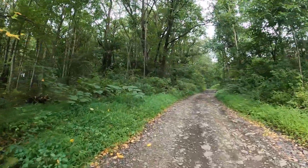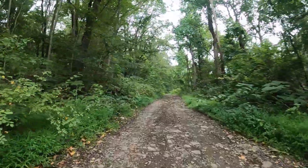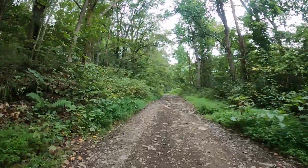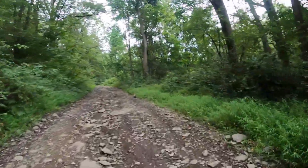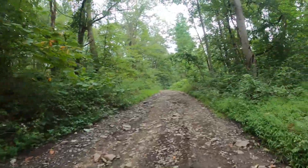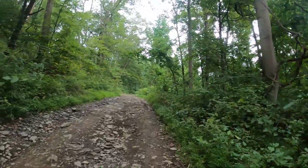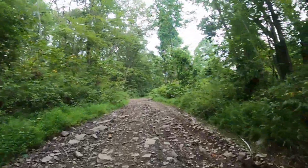This is definitely a first gear only kind of climb. I think I was in my 4th gear when I started. Rocky and gritty, just the way we like it. Ugh. Wait, rocky and gritty? I must be in Philadelphia.